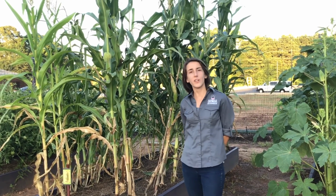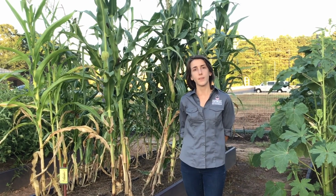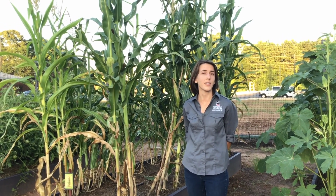We're here in our demonstration garden at the Extension Office, and I'm going to talk to you about pollinators and their importance in agriculture and their role in food security. First of all, did you know that almost a third of the food and fiber crops produced in the world require an insect for pollination?